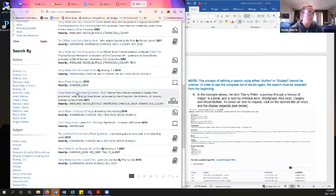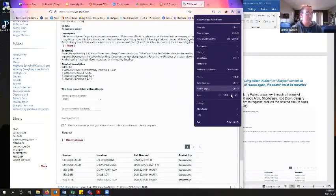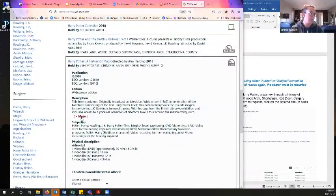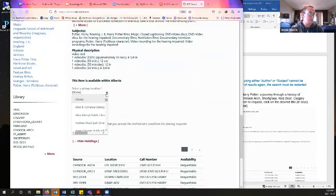So anyways, once you have determined which is the actual title you wanted, so I just want the History of Magic, for instance, it takes you to this page, which I'm going to, again, make a little bit bigger so you guys can see it more clearly. It gives you all of the MARC information, the description, and then it lets you pick where you want to get your book, or your item, from.